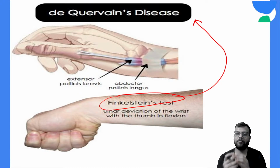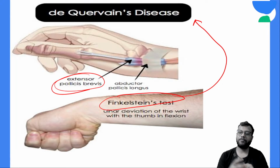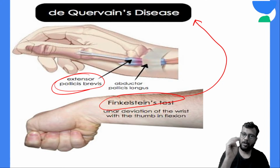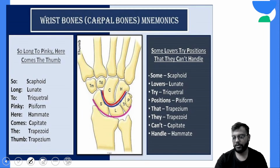टीनोसाइनोवाइटिस. ओके, सो इट इन्वॉल्व्स द थंब, एंड थंब में भी कौन सा, the extensor pollicis brevis tendon. So what happens if you hold the hand like this, and if you do the ulnar deviation, that is towards the medial side, there will be pain with thumb flexed like this. So there will be pain in the first carpometacarpal joint and the thumb. This is your De Quervain tenosynovitis.